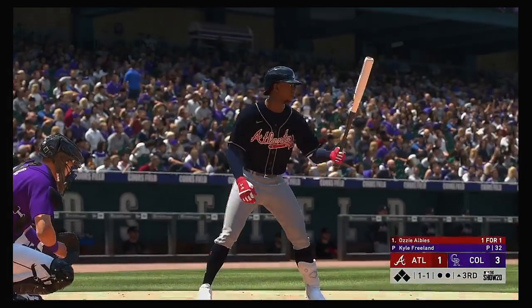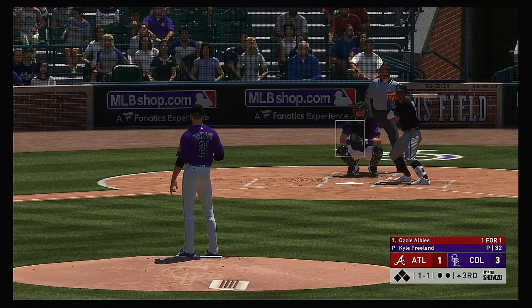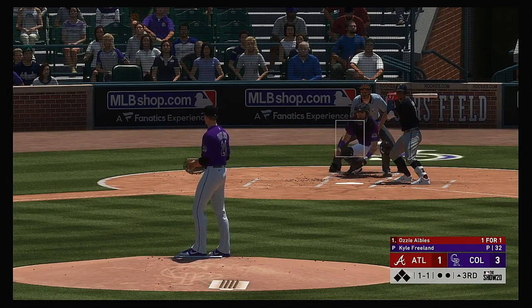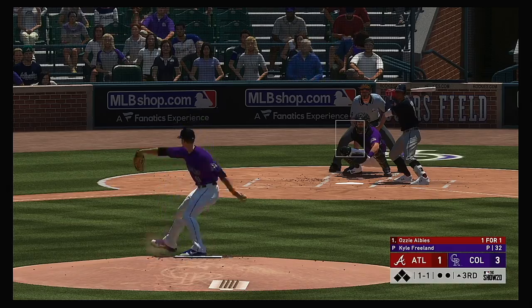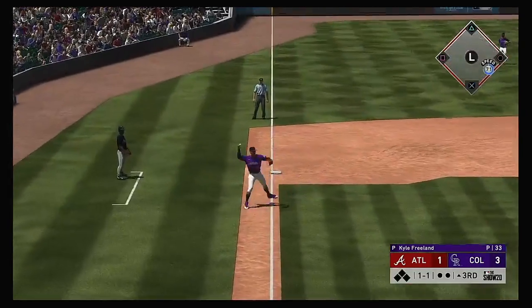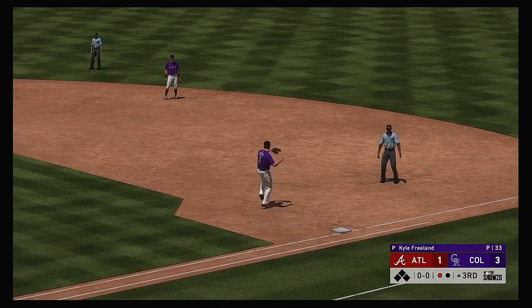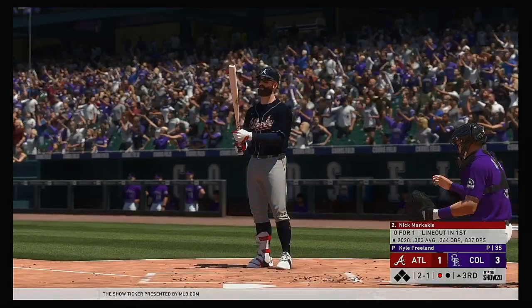Ready for another chance? Ozzie Albies. He doubled to kick off the ball game and later came around to score the game's first run. Now here's the pitch. Grounded weakly down the line toward third. Scooped up. And a bit of a high throw that time, but no problem over there at first as they record the out.